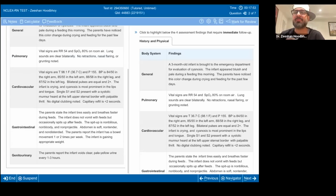Vital signs, temperature good, pulse okay, BP okay, right arm, left arm, left leg. Oh, so they did, see now, look at what they've done. Because I've never seen these questions before. Look at the vital signs that they've done. They did it not just in the right arm, left arm, they did it left leg and right leg. But bilateral pulses are equal and 2+. The infant is crying, and cyanosis is most prominent in the lips and tongue.